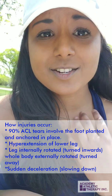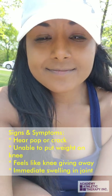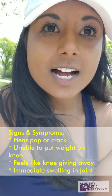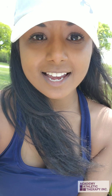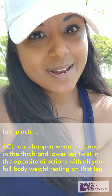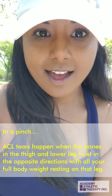When that happens, you may hear a pop, you might have immediate swelling, you probably will, and might have bruising. You're going to want to get that taken care of right away and see the sports medicine doctor, and then they may refer you to a surgeon depending on the severity and where the tear is at.